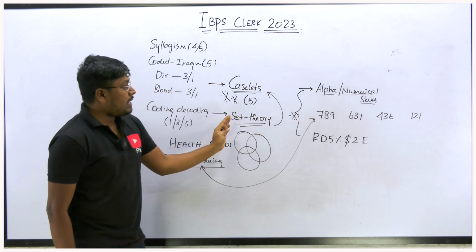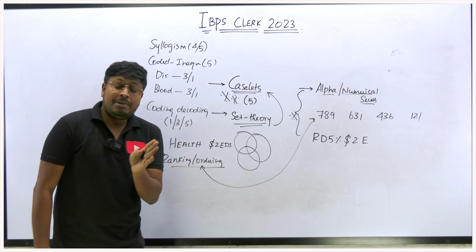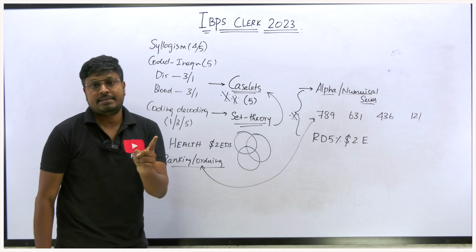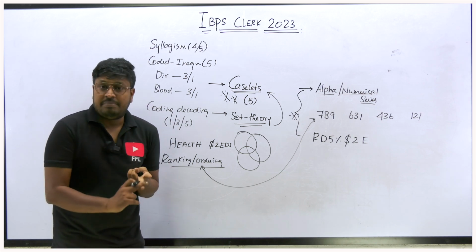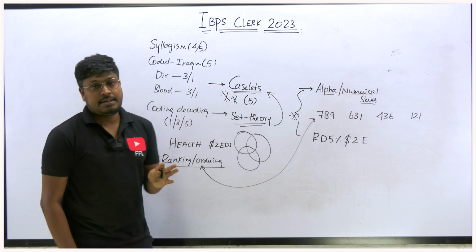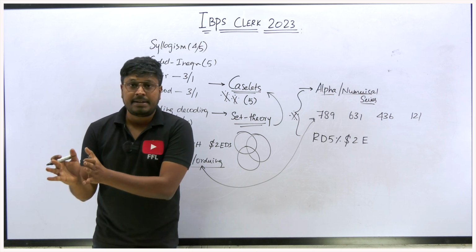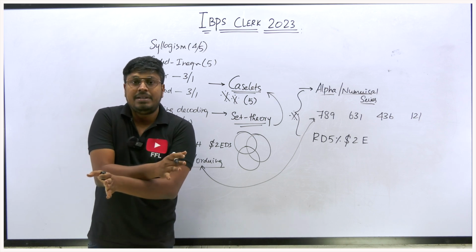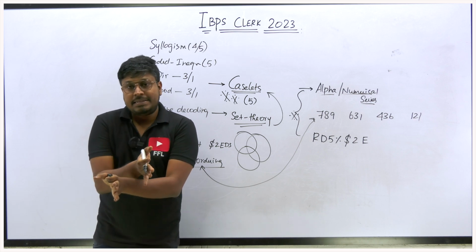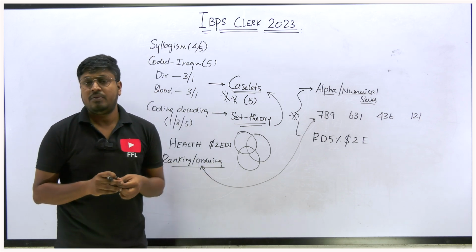So similarly, when you take numerical ability, the major part will be DI, data interpretation, table, bar chart, etc. First is DI, second is simplification, third is equation, and fourth will be caselet and set theory. So finally will be miscellaneous. So keep miscellaneous as the final part. So before the final part, try to finish equations, simplification or approximation, number series, and then DI. So try to solve all those questions before the miscellaneous.